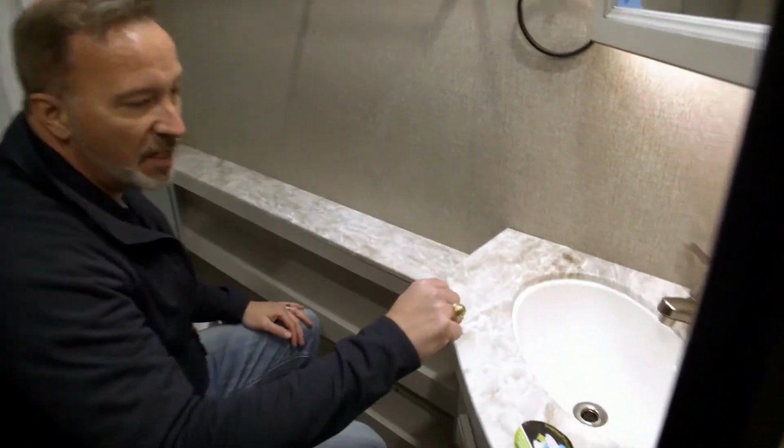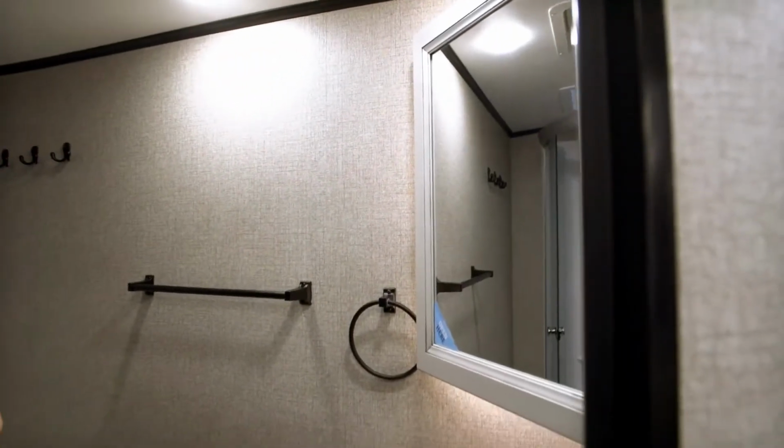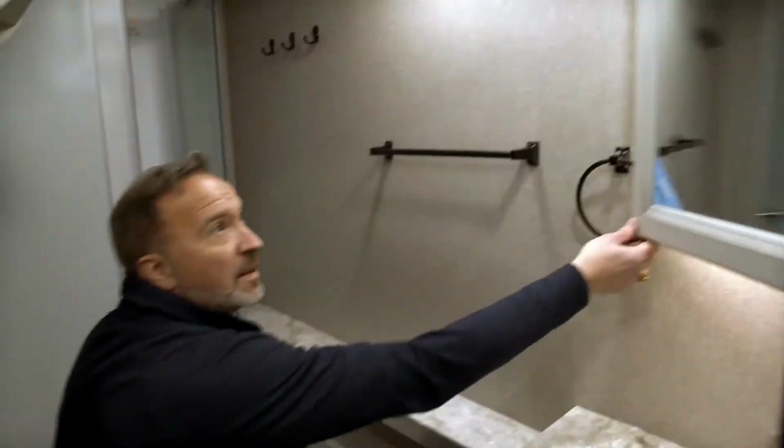Got the undermounted sink right here with this beautiful solid surface top. Brushed nickel fixtures going all the way around. And since the sink is undermounted, you don't have to worry about that seal up top getting dirty and rotting on you. You got the LED backlit medicine cabinet.